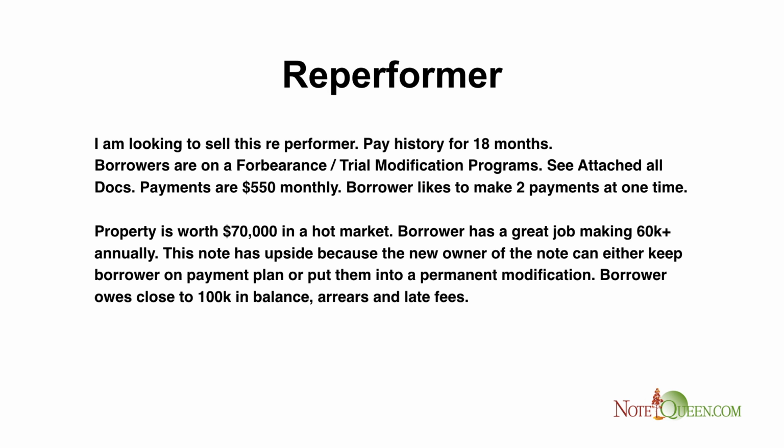So this is the email I get. Hey, great to talk to you and reconnect. I'm looking to sell this reperformer, pay history for 18 months. So that's good. That's a pretty nice reperforming history. If they're going to go non-performing again after they perform, usually it's inside of 12 months. So if you get well past 12 months, it's considered pretty solid. Anyone else have feedback or experience with that?